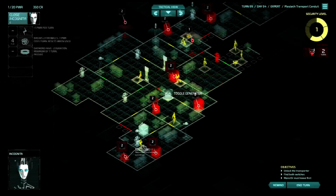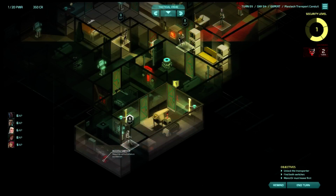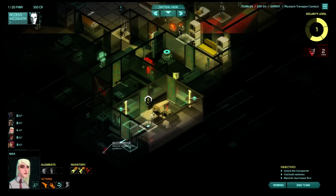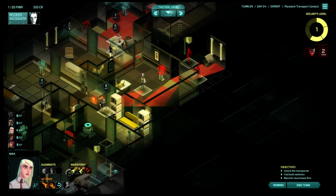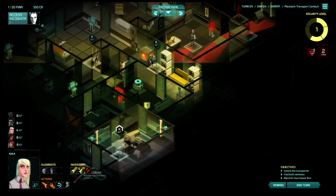Guards have +1 KO resistance. Wow, that's a real kick in the head, man. Alright. Well, I no longer need the keycard quite so badly.